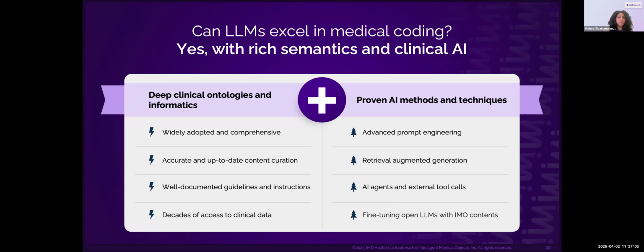On the left-hand side of the slide, we have deep clinical ontologies and informatics, the foundation that we've built IMO on over decades. This includes widely adopted and comprehensive terminology that spans the full spectrum of the medical practice. Our accurate and up-to-date content curation ensures that terminology reflects current medical understanding and coding requirements. We provide well-documented guidelines and instructions that offer clear pathways for implementation. And crucially, we bring decades of access to clinical data that has informed and refined our approach.